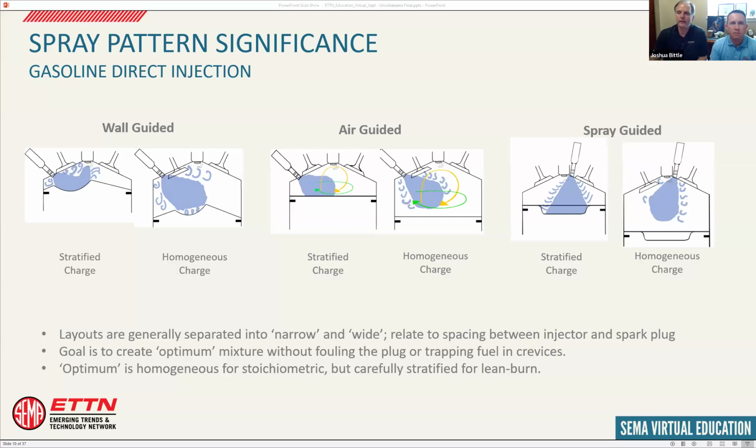And then air guided. In this case, the video that was shown in the previous slide by Bruno very well illustrated how tumbling motion can guide the fuel droplets and influence their spray. In this diagram, we showed the tumbling motion with the yellow arrow, and the green arrow represents a potential swirling motion. And then finally, spray guided, and that's where essentially we're using just the spray to control the progression of the fuel.